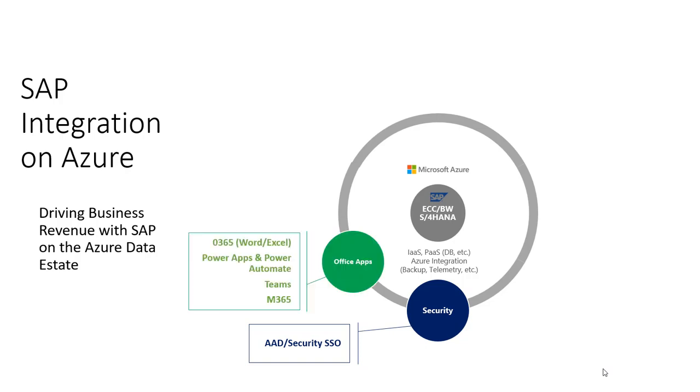And then the Office apps. There are over 1 billion Office users in the world, and many of these Office users are also SAP customers. Imagine that they could use Excel and Word to interact with their SAP data, so they could use the tool that they need to improve their business productivity with the integration provided by the Office 365 platform.